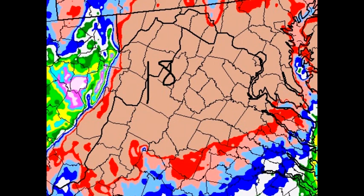So travel will be a little slick at times, obviously. And this certainly is significant even at 2 to 3 inches of snow with some ice underneath that. And then we'll pick up a little more snow again on the day Saturday, just kind of adding a little bit of insult to injury.